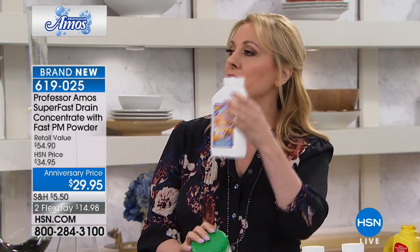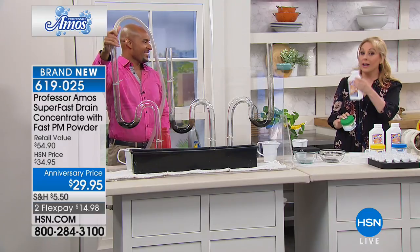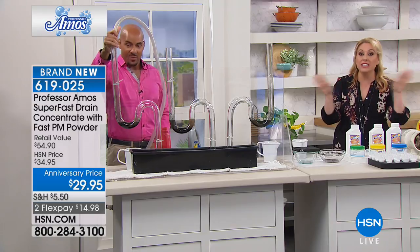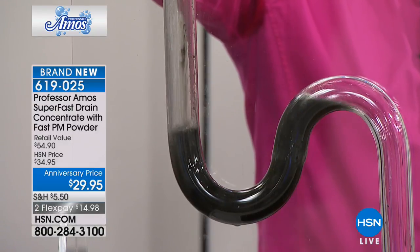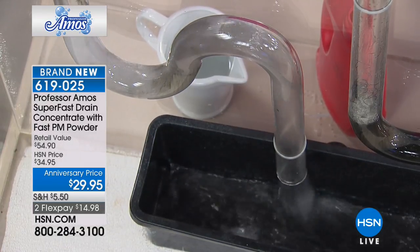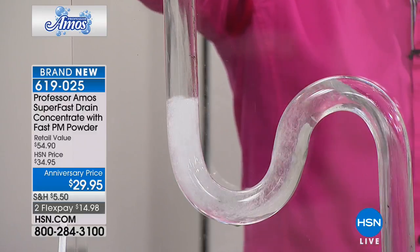Now I have a question. How many uses do I get out of the Super Fast Max? 24 applications. That's a lot. That's going to last you years. If you've gotten the bottle of the Super Fast, there's six to eight applications in the regular bottle that we've been selling here for years. You're getting four times the power, four times the drain cleaner right there in powder form. You just mix it with hot water.